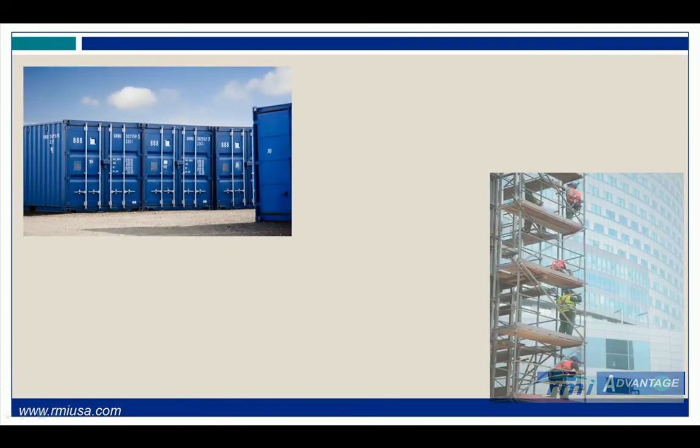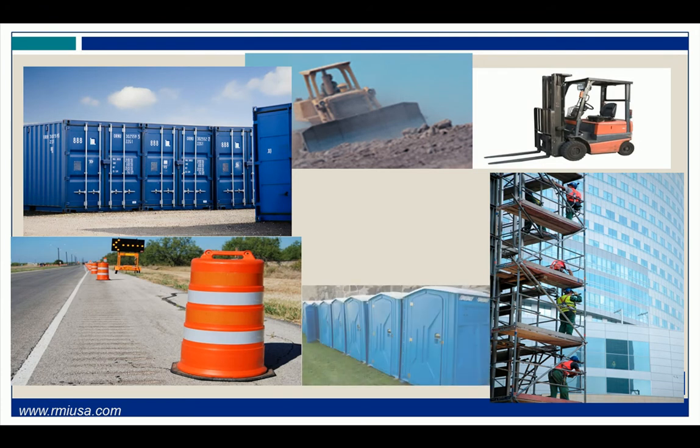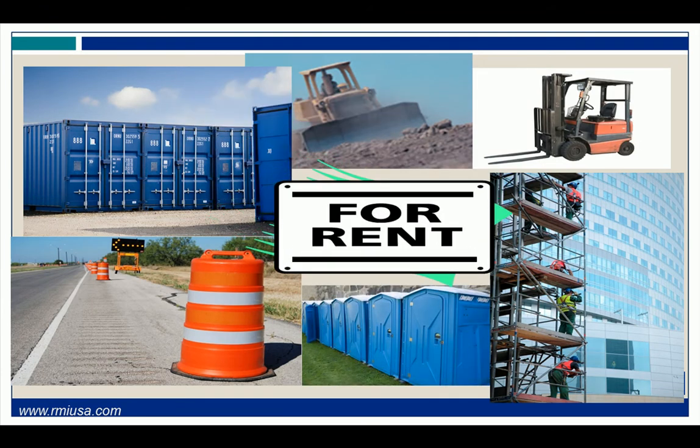When you hear the term rent, it means I'm charging you to use my equipment, but I own it. Oftentimes, a longer-term rental is referred to as a lease. This term lease, however, becomes a sale type lease when there's a pre-negotiated purchase price, and it's highly unlikely that the customer won't buy the equipment.